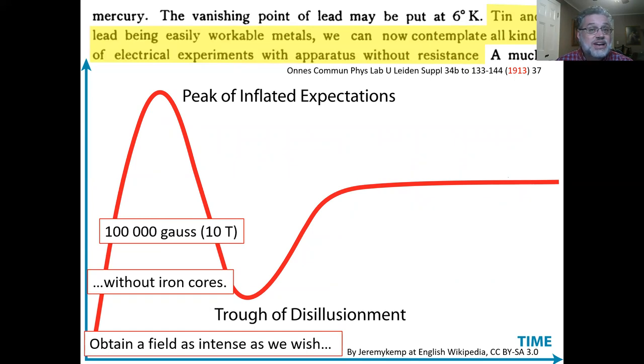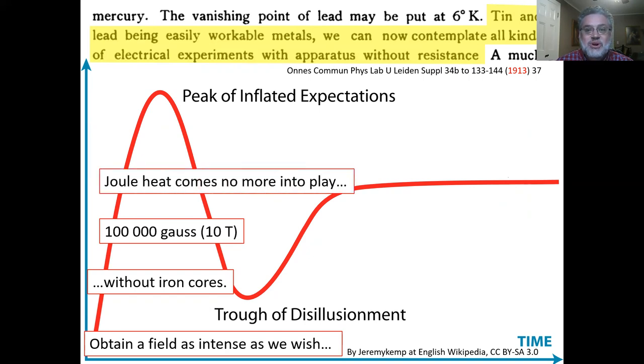This is actually a very important order of magnitude for magnetic field technology today using superconductors. Joule heat no more comes into play, and current densities of 10 to the third amps per square millimeter, which is also actually a quite relevant number for technology today. So he could foresee all those things and was very excited in that. In fact, he said in his paper, and I'll quote here, "As we may trust in an accelerated development of experimental science, this future ought not to be far away."